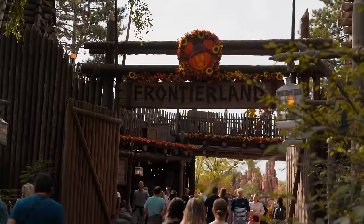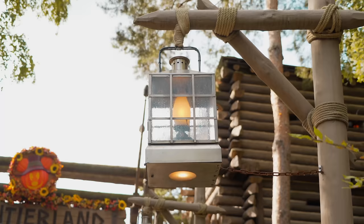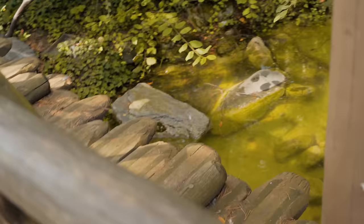Right, we're about to head into Frontierland, but look how cute this is. There's like a little Mickey pumpkin up here. Can you even see that? Maybe you can see it a little bit better now, but look how cute that looks. Lamps and stuff here, how pretty is that? There's also bird noises, and I don't know if it's real or not. And this little river running through, and you walk over this wooden bridge here.